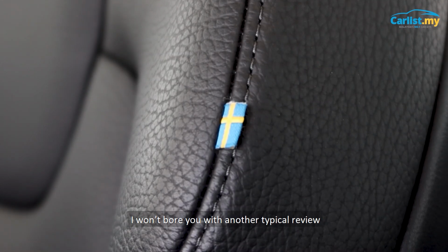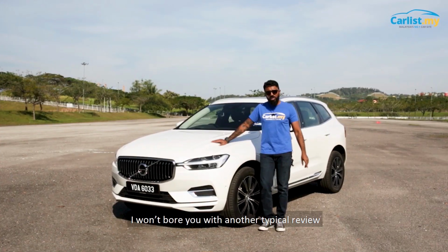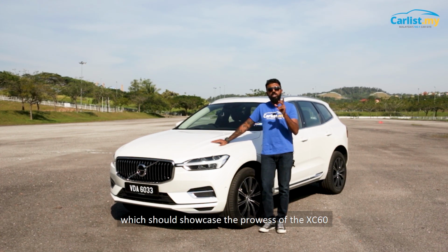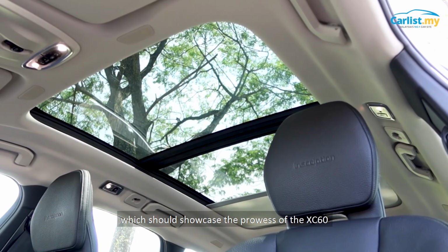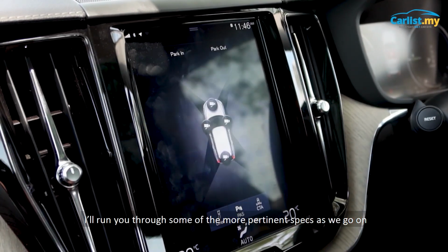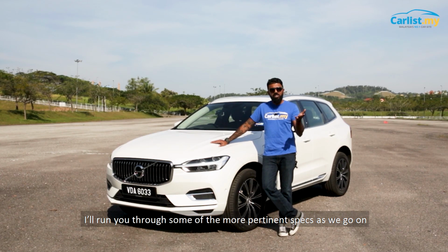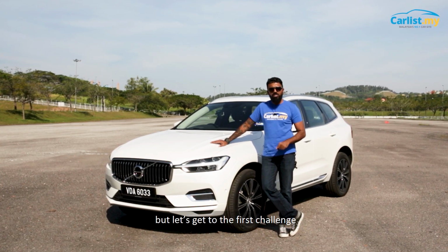So, I won't bore you with another typical review. Instead, we've got a few challenges lined up that should showcase the prowess of this XC60. I'll run you through some of the more pertinent specs as we go on, but let's get to the first challenge.